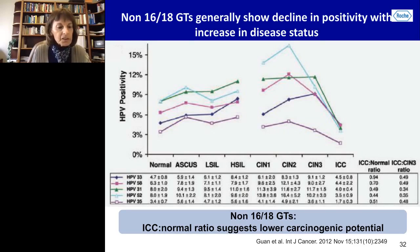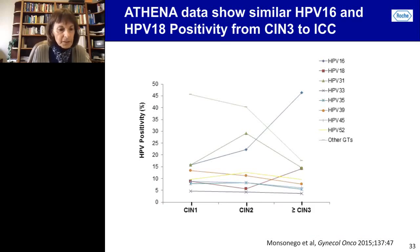We looked at a similar analysis from the Athena study, where a much lower number of invasive cancer cases were detected than in the study from Spain, so we had to use CIN3+ as the endpoint. But interestingly, we saw much the same trends. There was an increase in positivity from CIN2 to CIN3+ for HPV 16 and 18, and those are the blue and red curves, while the remaining genotypes showed a fall off.